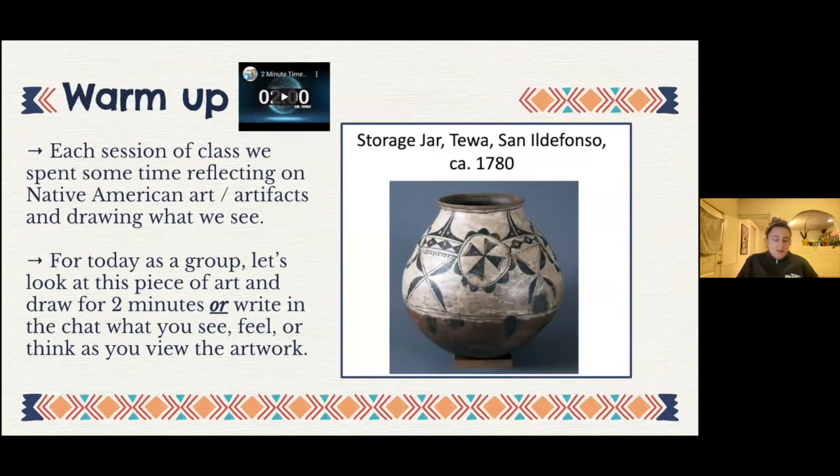You don't have to be an artist or good at art. And if you don't have anything nearby to draw with, then feel free to write what you think in the chat about this piece. I have a little timer on the presentation, so I'll set it right now for 2 minutes and you can just write your thoughts on the piece or just draw what you see or feel.